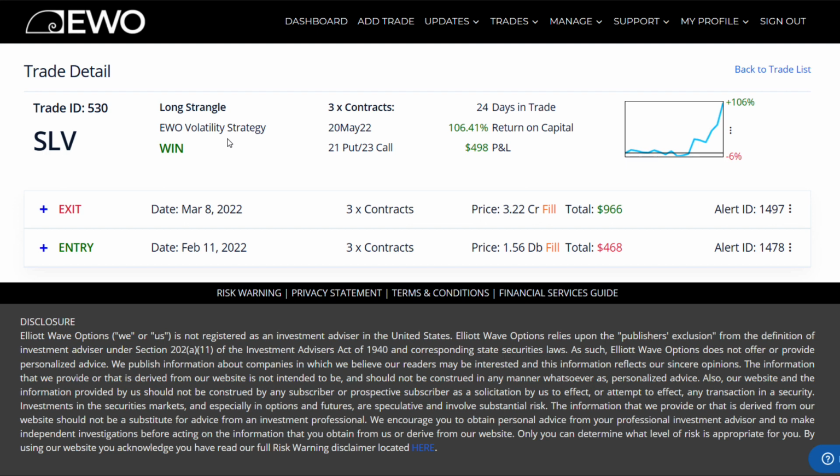Now we set up our strangles with the options normally a little further out of the money because we're selecting a delta that has the greatest potential acceleration, meaning the gamma is higher. But in this case, it was a 21 strike put and a 23 strike call, so the two strikes weren't too far apart, meaning that we're going to get the acceleration and the options moving in the money in a relatively short period of time.